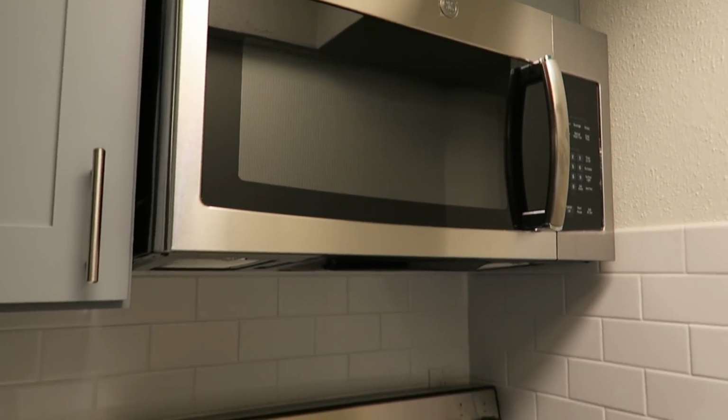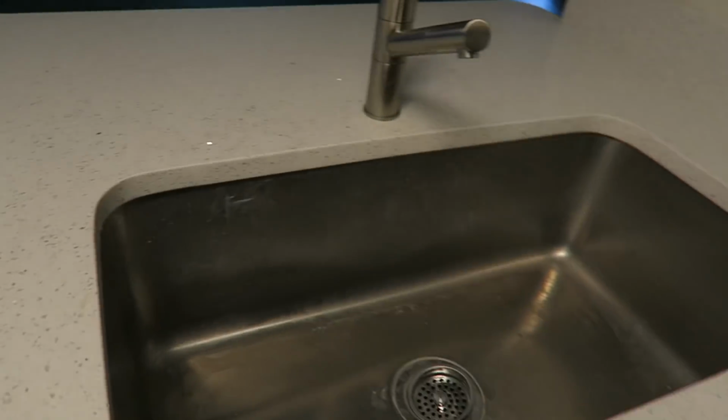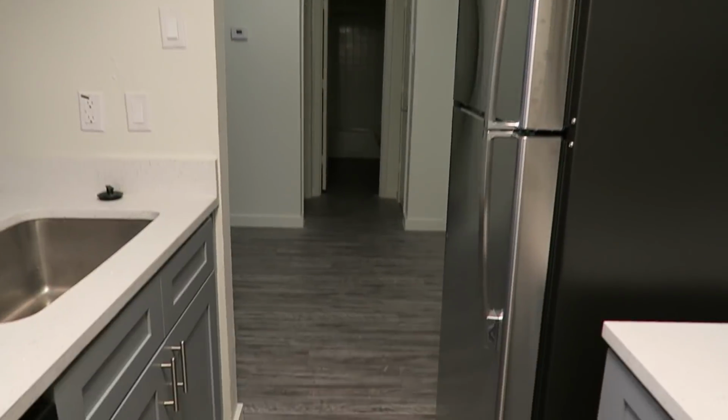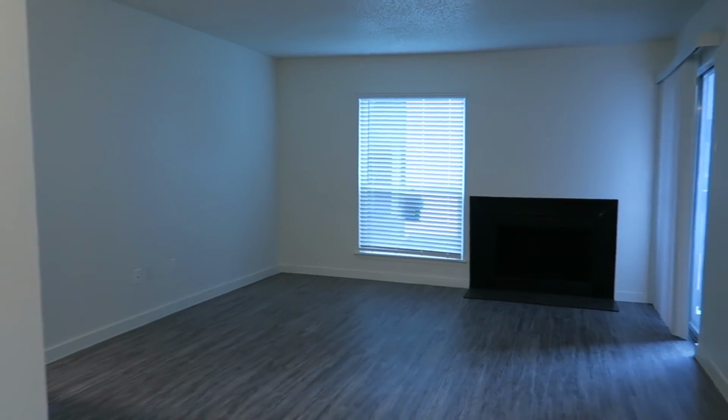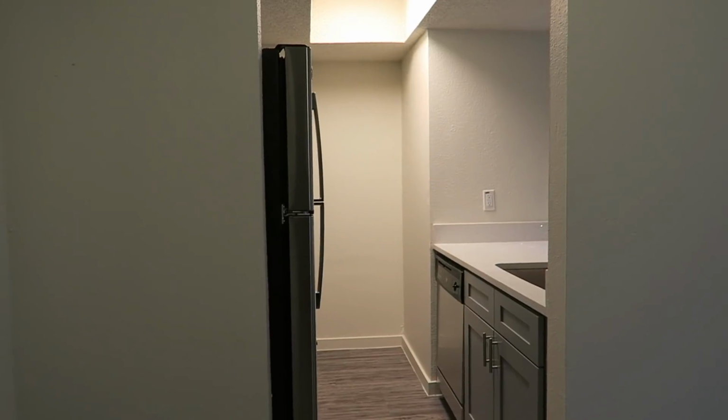The microwave and the stove are stacked on top of each other, and the kitchen is pretty small, as you can see, but because of the kitchen island, it just feels a lot bigger than it is. I do appreciate the stainless steel appliances, and this unit is a 1-bedroom, 1-bath for $945. This one is the renovated one.